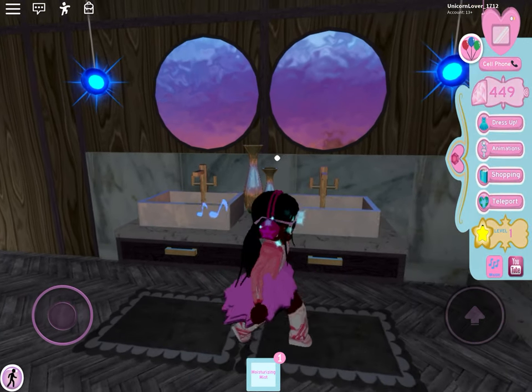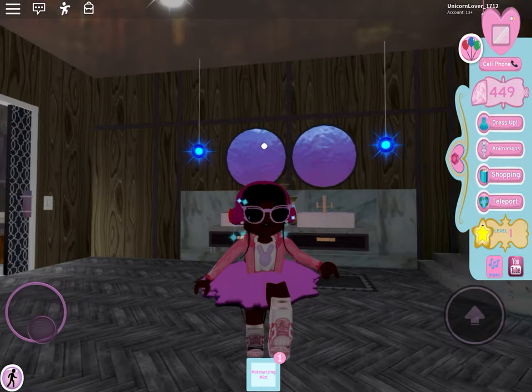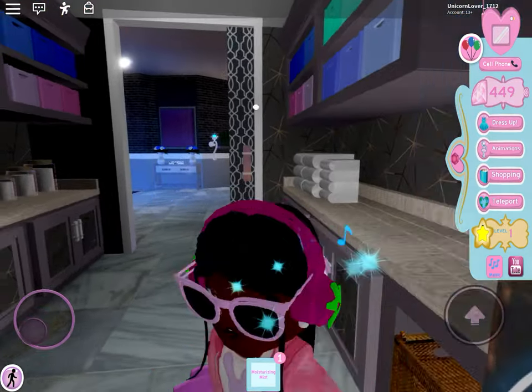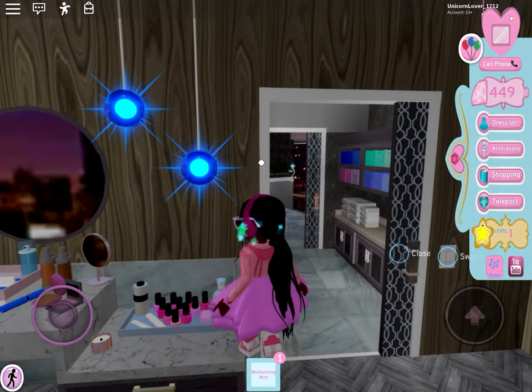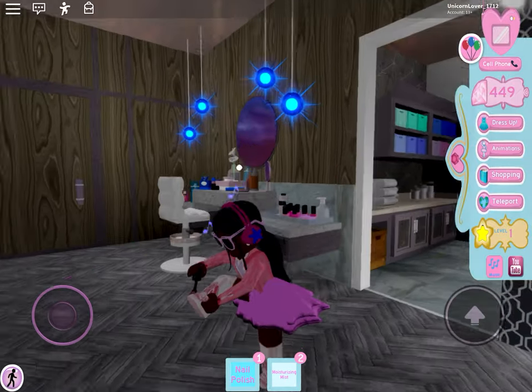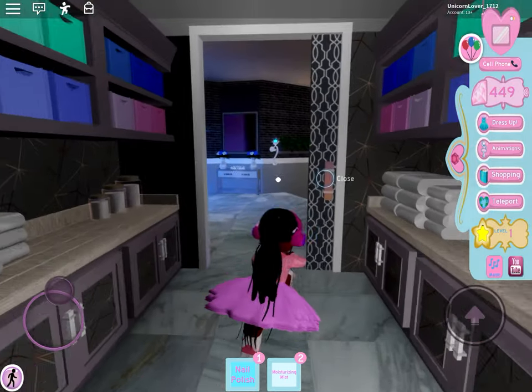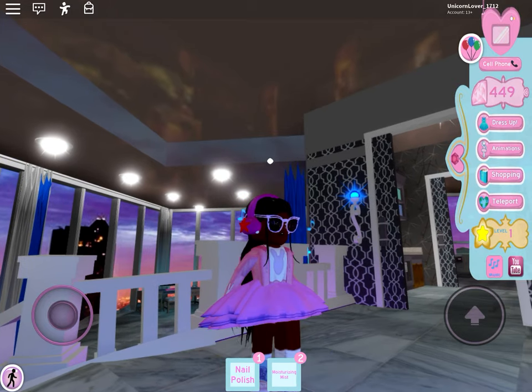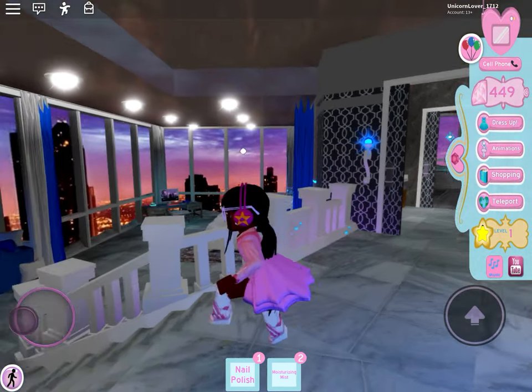I don't know why there's two sinks, but sometimes my friends come over, and we can brush our teeth together, do nail polish, girl time. Maybe I should actually throw a party and have like a sleepover. That would be like a perfect video idea, to be honest.